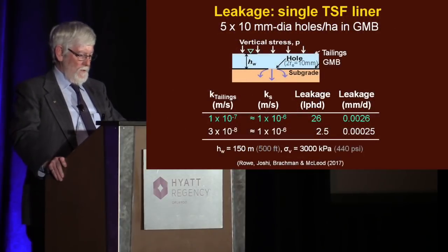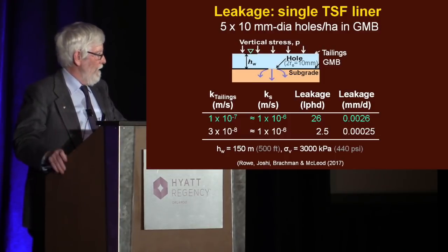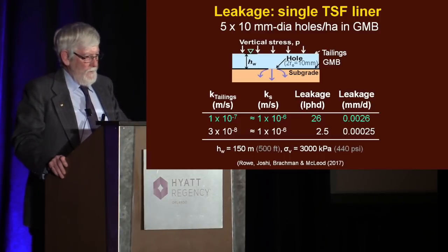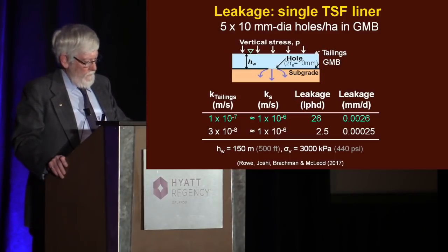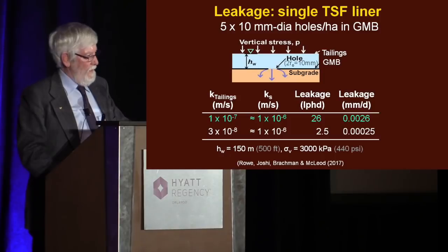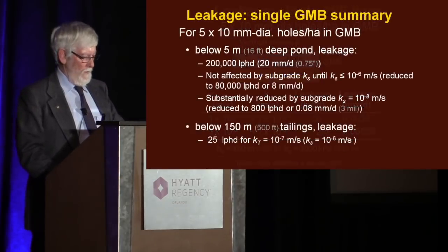And we've done many such tests, and I'm going to only report 2 here, where we've got a subgrade with approximately 10 to the minus 6 meters per second, like we looked at a moment ago. And we have multiplied the results from one test by 5 to give us 5 holes per hectare. And we see that with tailings at a hydraulic conductivity of 10 to the minus 7, we're down to 26 litres per hectare per day, even with 150 metres of head. And if that drops to 3 times 10 to the minus 8 metres per second, we're down to 2.5 litres per hectare per day. So what is in contact with the geomembrane has a tremendous potential effect on the leakage.